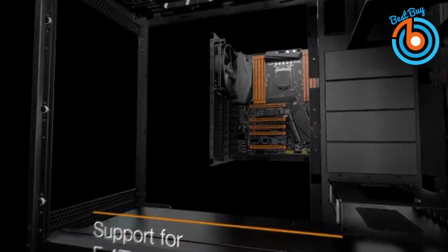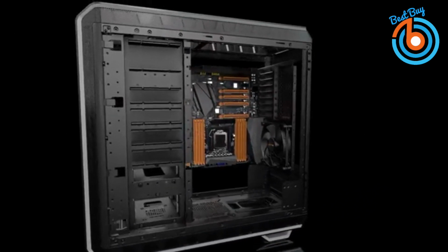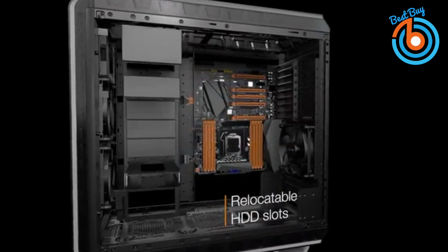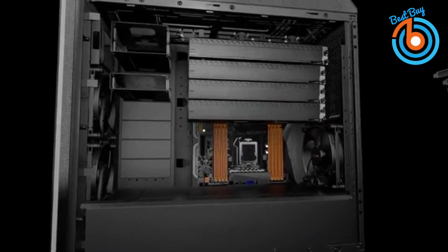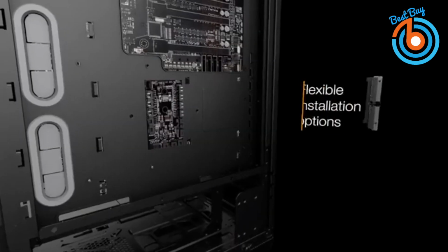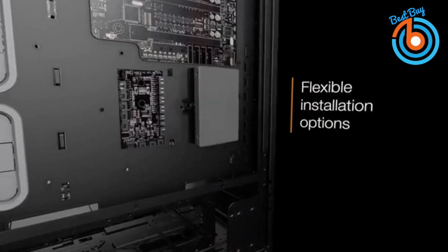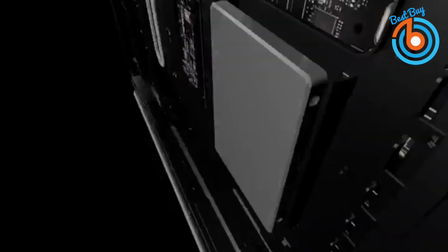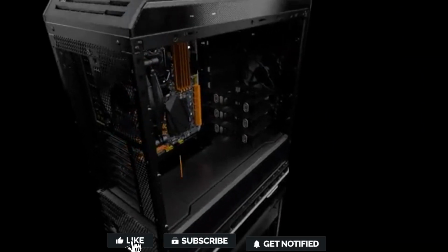The decoupled motherboard tray adapts to suit individual requirements, being completely relocatable and usable as a test bench. It can be adjusted to 3 different heights, or installed alongside the left panel in an inverted layout with redefined airflow. It is fully compatible with E-ATX and XL-ATX motherboards.